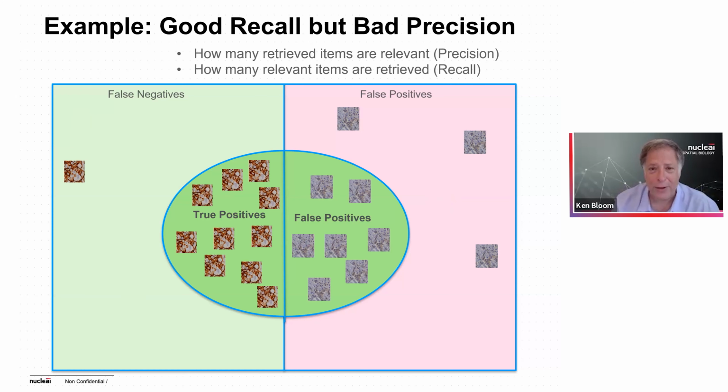So I'm going to walk you through a couple of examples. Here's an example of a good recall, but bad precision, right? Good recall says, how many of the relevant items are retrieved? That's pretty good, right? We can see that we've got 2, 4, 6, 8, 10 out of 11 possible things retrieved in the green circle. So that looks really good. You say, how many of the retrieved items are relevant? Not so good, because within the green circle, I also have a bunch of false positives that were included. So this is a great example of really good recall, but bad precision overall.